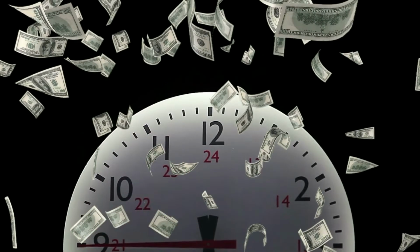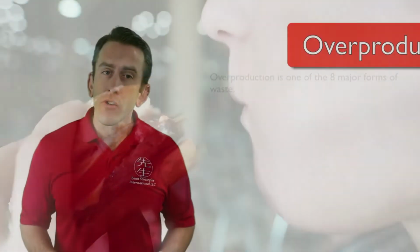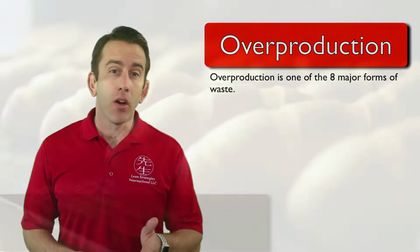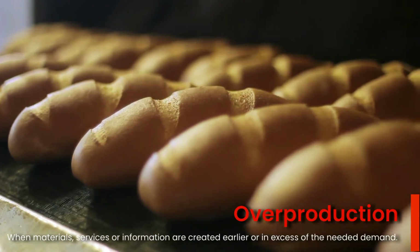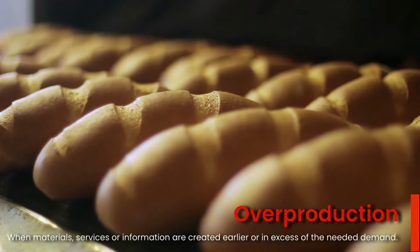Shelf life is one risk you take when you overproduce. In the case of our leftovers, we lost money, time, and a tasty meal. Overproduction is one of the 8 major forms of waste. It occurs when materials, services, or information are created earlier or in excess of the needed demand.